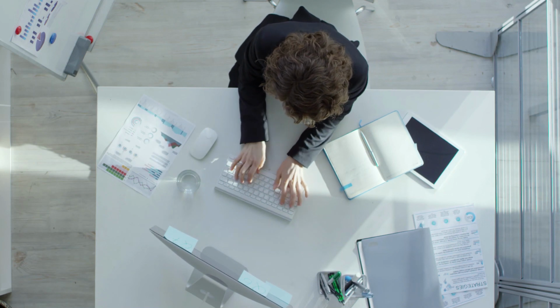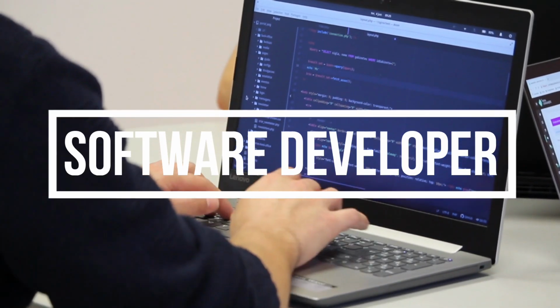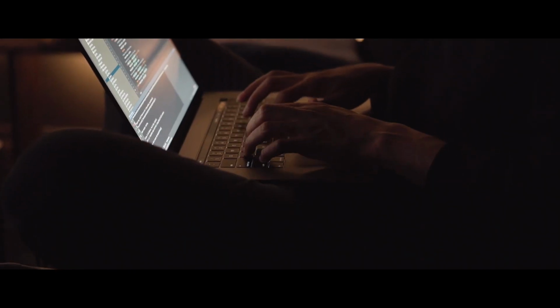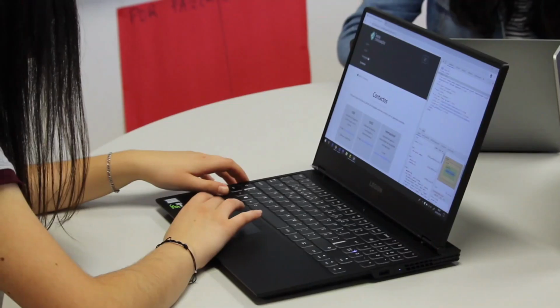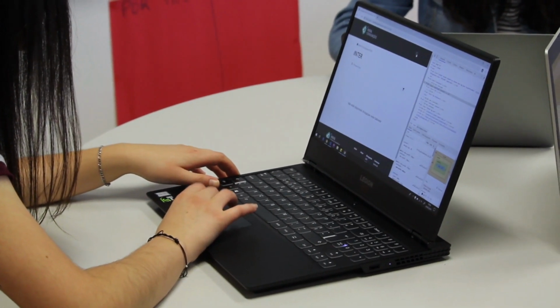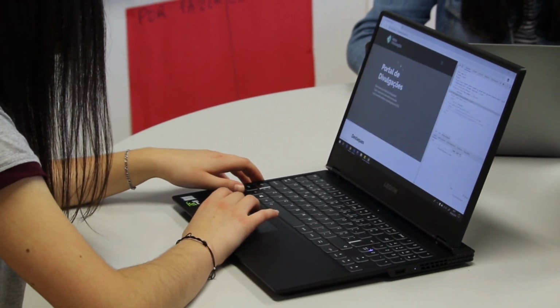This is 5 high-paying jobs anyone can do online. Number 1. Software developer. With the increasing demand for digital products and services, software development has become one of the most in-demand jobs. As a software developer, you can work remotely and earn a high salary. You will need to have strong technical skills and experience in programming languages such as Python, Java, or Ruby.